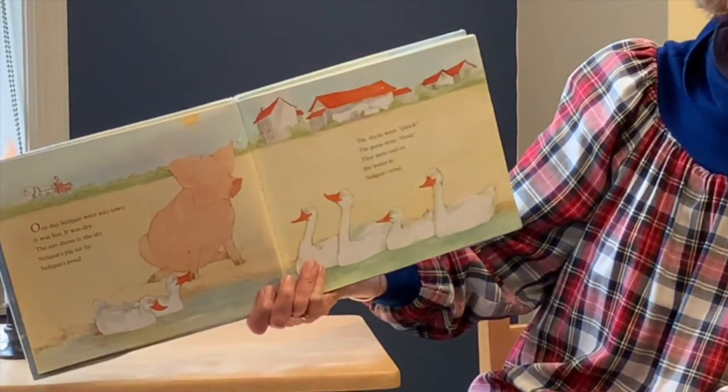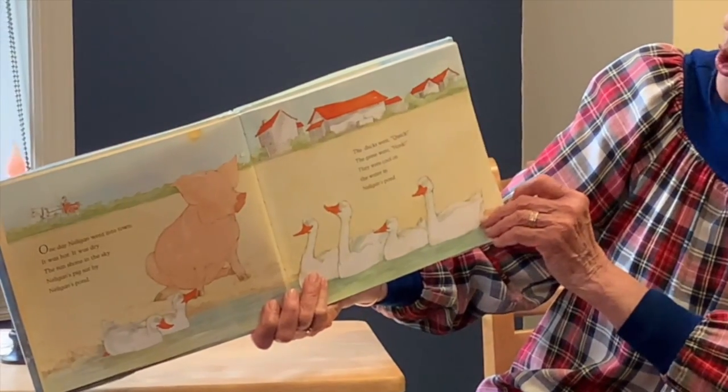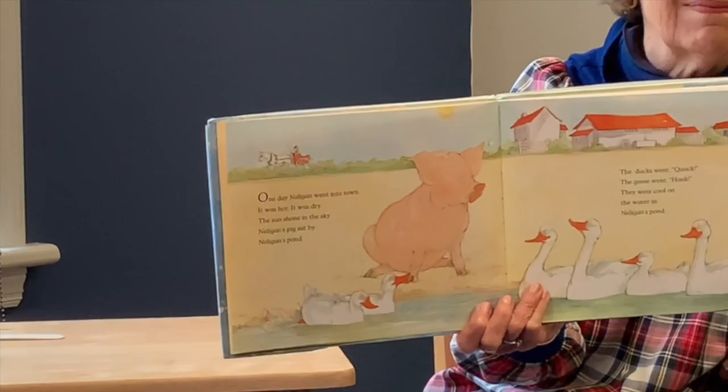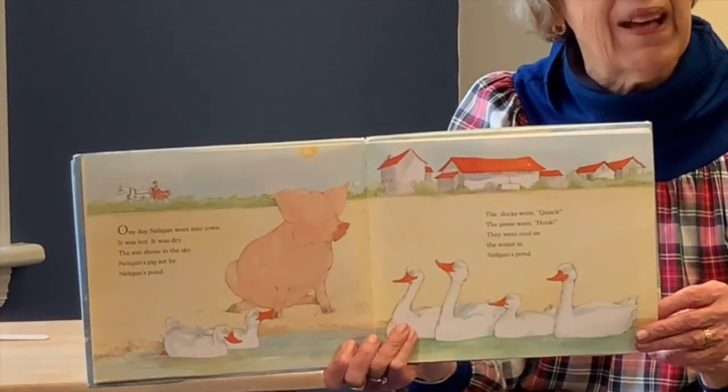And the ducks went quack. And the geese went honk. And they were cool in the water on Nelligan's pond. And when we come to quacking and honking, I hope you'll quack and honk with me.